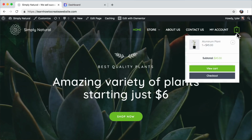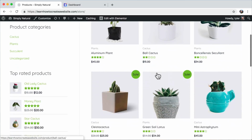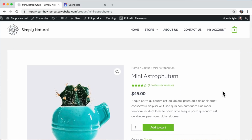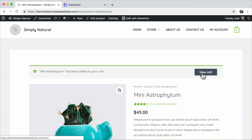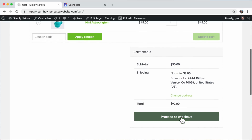We have something in the cart already. Let me show you adding another thing to the cart. So let's add two things to the cart. This one looks nice. Add to cart. All right, proceed to checkout.